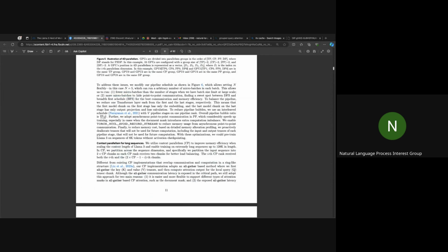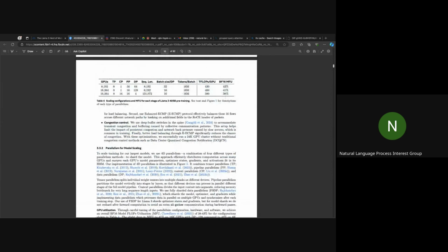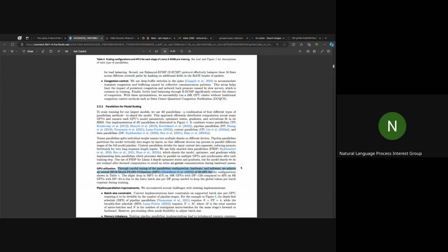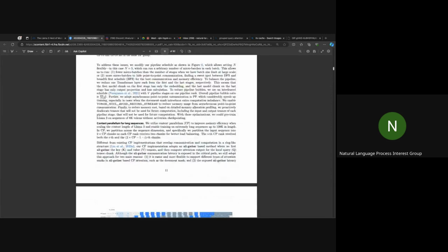Talking about the efficiency of this entire operation, as we discussed here, through careful tuning of the parallelism configuration, hardware and software, they achieve an overall BF16 model flops utilization of 38 to 43%, which I'm not sure is a very good figure, but it definitely looks a bit underutilized. But that is the sort of efficiency that they were able to get for this configuration.